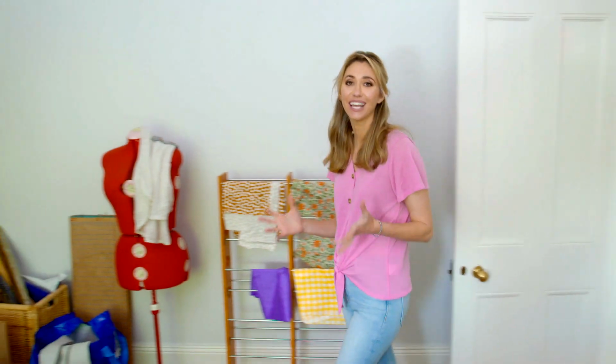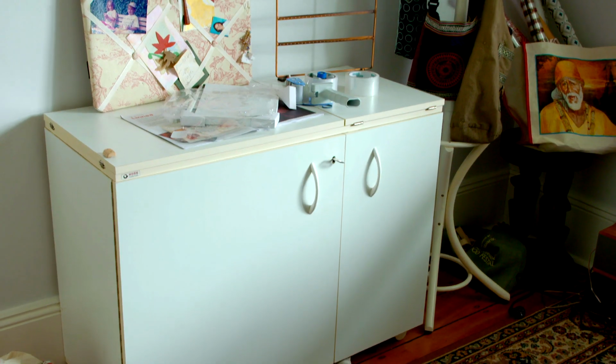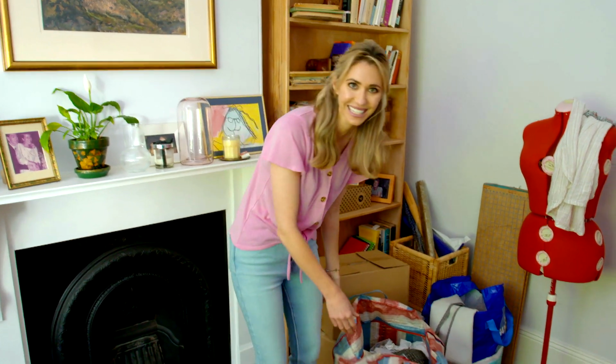Just take a look at this front room. There are grand proportions, a magnificent fireplace, and a stained glass window that is so pretty. But it's really been buried by the clutter of everyday life. So my plan is to reclaim this old beauty and turn it into a much more functional space that is also really elegant.